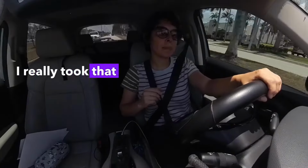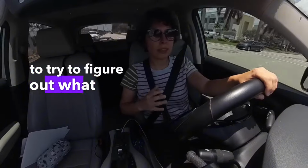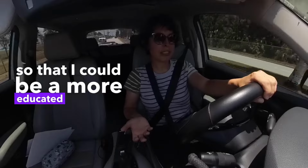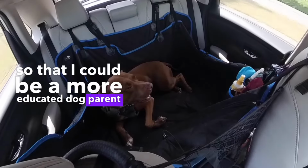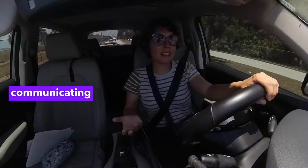I really took that experience as a learning opportunity to try to figure out what the blood work is trying to tell me so that I could be a more educated dog parent. They can't speak to us, so this is a way that their body is communicating to us.